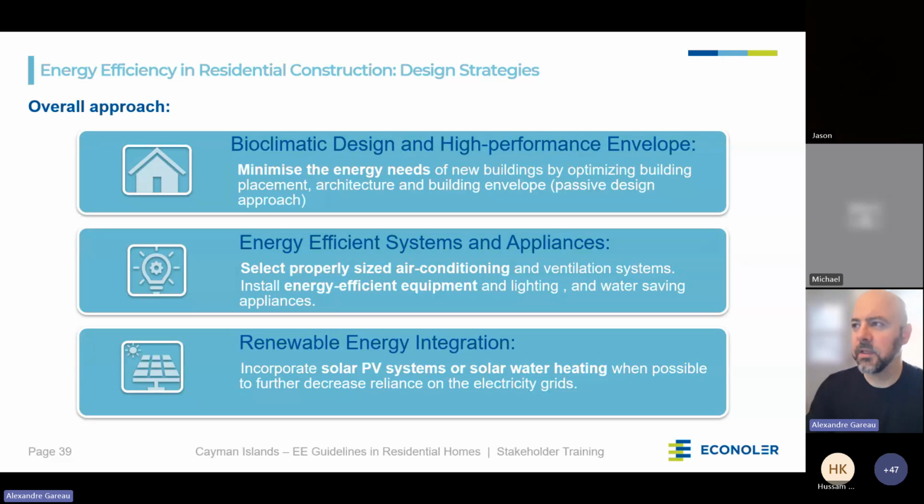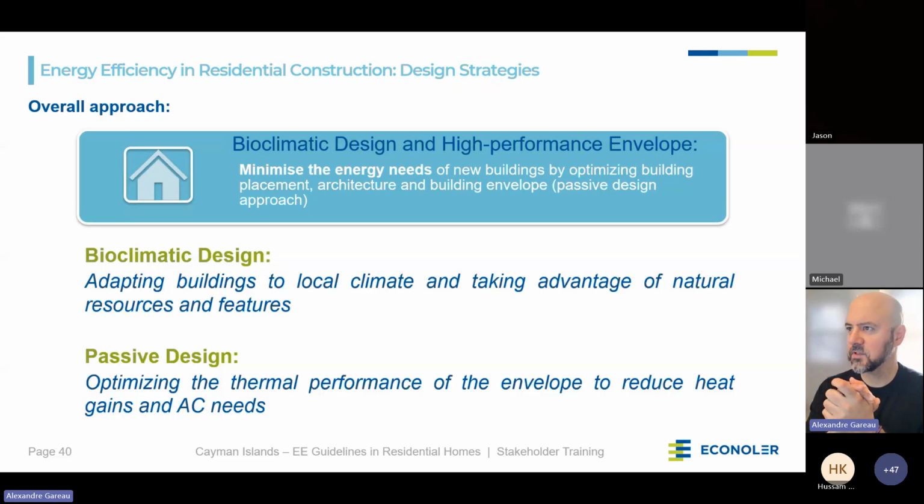The overall approach that we recommend has three main elements. The first one is bioclimatic design and a passive approach to high performance envelopes. Then we have to consider energy efficient systems and appliances, including air conditioning, and finally, renewable energy integration. For this section, we will be looking at the first of these three, which is bioclimatic design and high performance envelope.